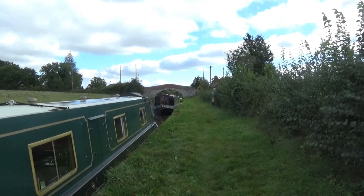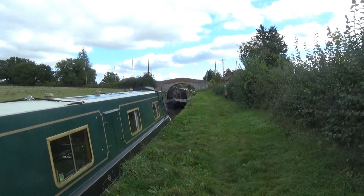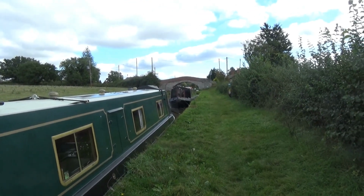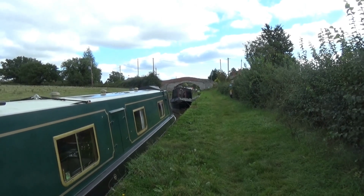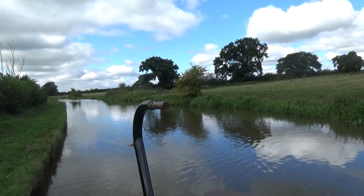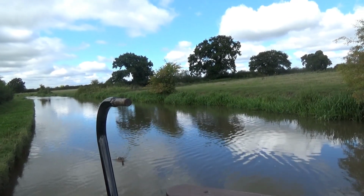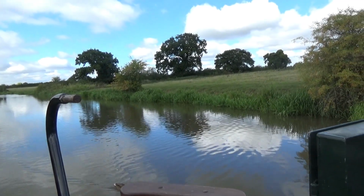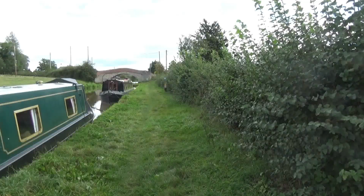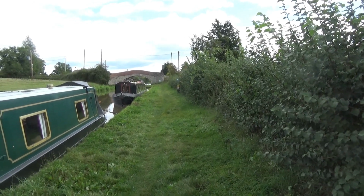Here we are, moored up by the Shady Oak pub, about as close as you can get to Beeston Castle on the canal, and just before Wharton Lock. So lots to do tomorrow, but for today I think we'll stay here and have a little explore later. But first, lunch. Right, let's go and explore Beeston Castle and the surrounding countryside.